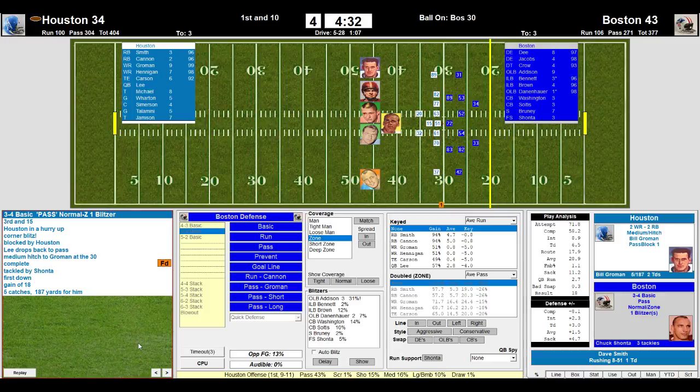Clutch pitch and catch from Lee to Grauman, 5 receptions, 187 yards. He's torched the Patriots for, and 2 touchdowns. 1st and 10, clock running, 4:32 to play. Houston in a hurry up.